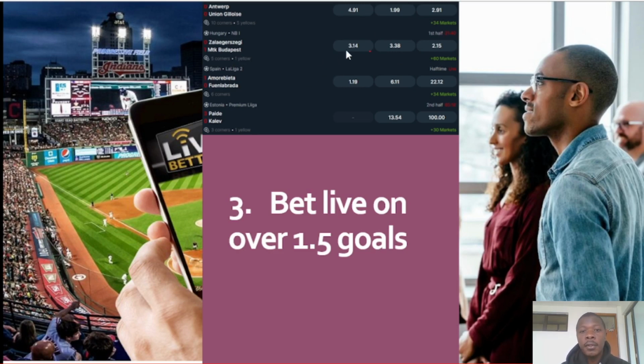You can find that at the beginning, before the game, probably the home team here had an odd of 1.9 something, but now because they have conceded the first goal, this team has a lower odd and the other a higher one. If you are certain that this team can turn around and win, and you place a bet there, you can actually win. So that's basically live betting, but that is riskier.